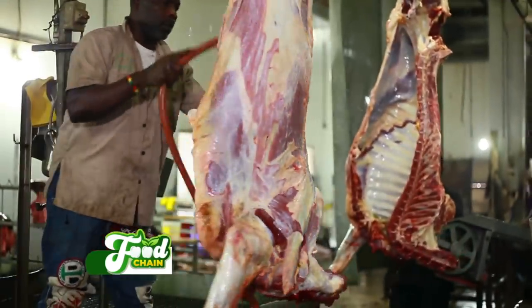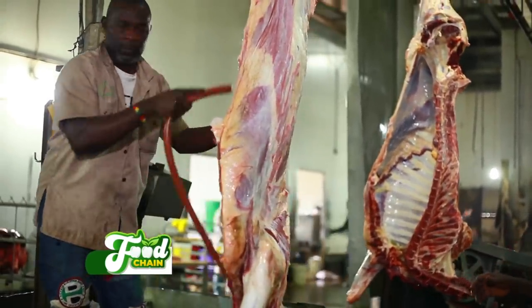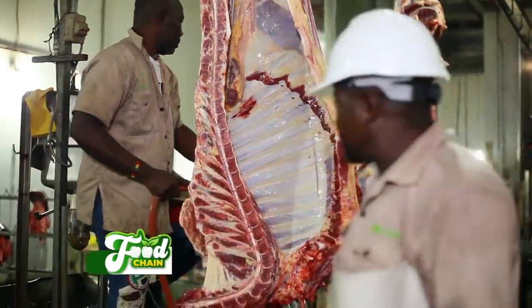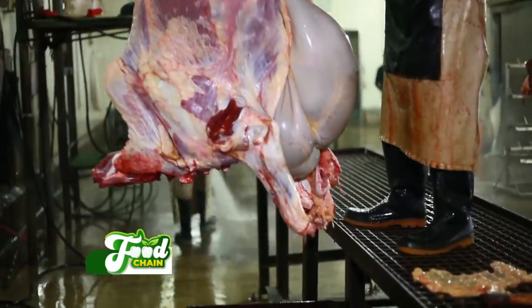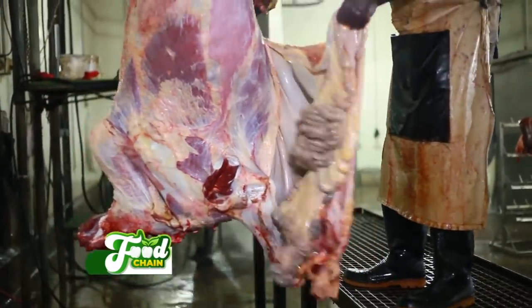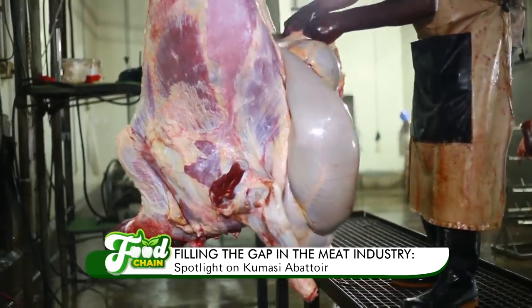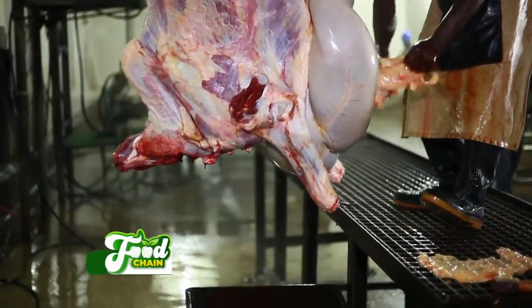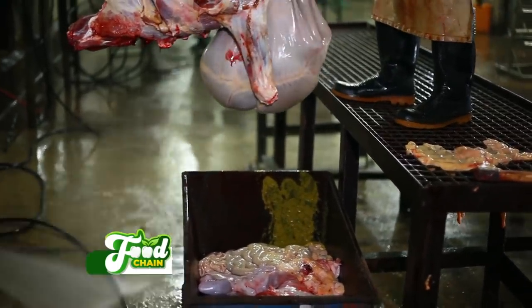Here we have veterinary doctors. They do post mortem and ante mortem before the carcass goes out, so we are sure this is a healthy animal. Where we meet any disease, the doctors will not allow the meat to go. The carcass will be destroyed here. That's why a lot of people don't bring their animals here. But we are asking the public to eat meat that comes from the abattoir. Wholesome meat.